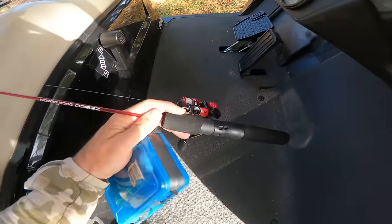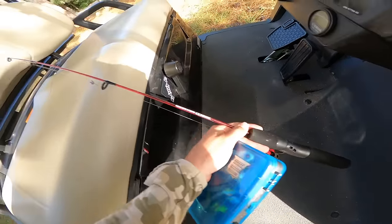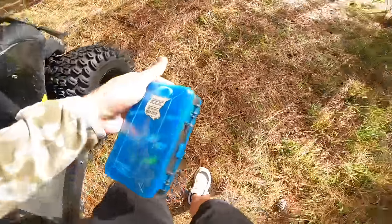I actually have this little tiny Dock Demon that we might whip out later today to try to catch some fish on it. That's just a little miniature rod. That is, if we're just having a hard time throwing these baits on the other rods.